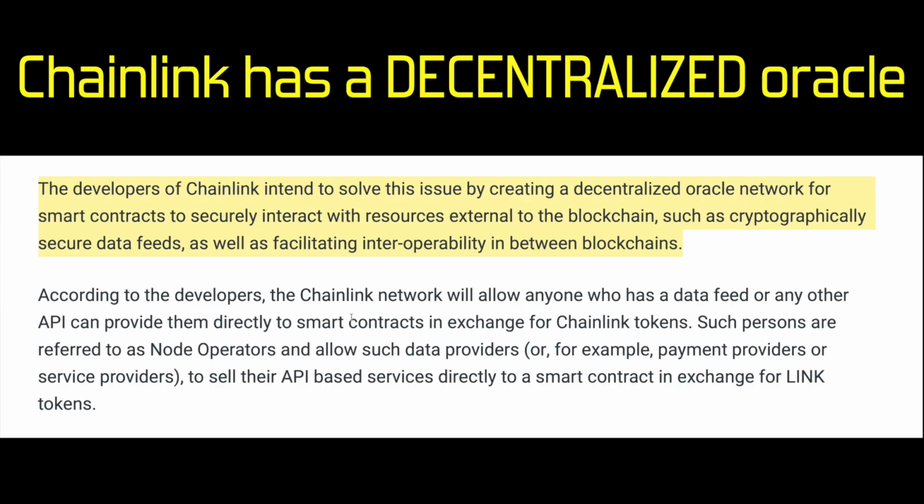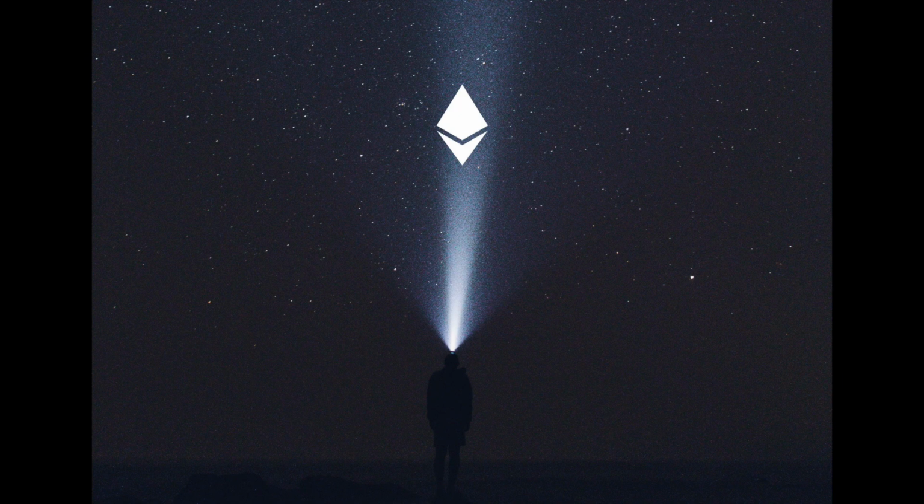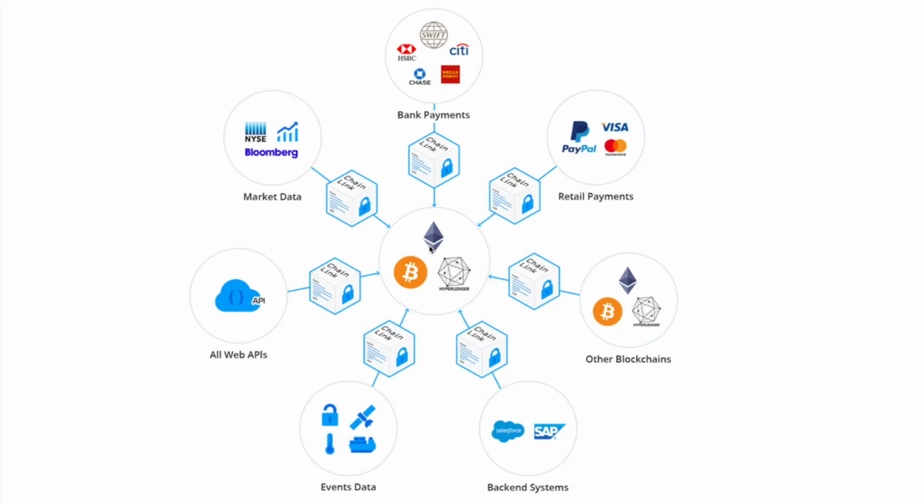Okay, and if you look at what I highlighted here, it just says the developers of Chainlink intend to solve this issue by creating a decentralized oracle network for smart contracts to securely interact with resources external to the blockchain, such as cryptographically secure data feeds, as well as facilitating interoperability between blockchains. So blockchains will also be able to communicate with each other. It should be noted that at the moment, Chainlink is working exclusively with the Ethereum blockchain, but they're going to expand to include other smart contract platforms as well, like Neo, potentially EOS.